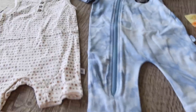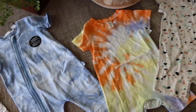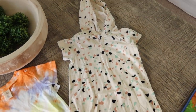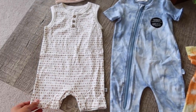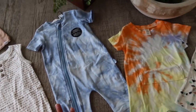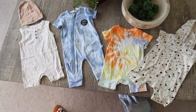Home, got the mail, and some of Hayden's new clothes came because he's already in 6 month size. So I actually have to go through a bunch of his newborn and 3 month clothes, and I'm gonna list them on Mercari. But here are some of the outfits that I got for him that I thought were so cute. They looked like a beach baby kind of style, and I like just the one pieces to make it easy so I don't have to buy separate pieces. But this is his little 6 month wardrobe.